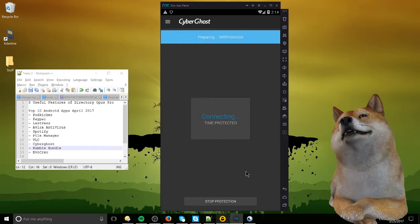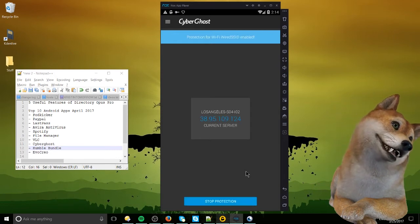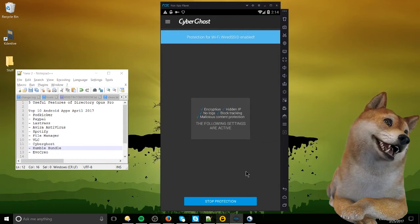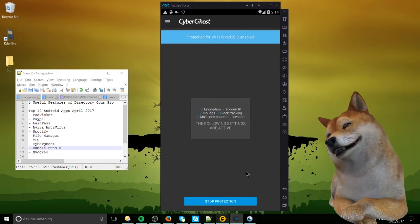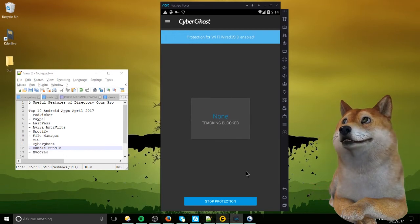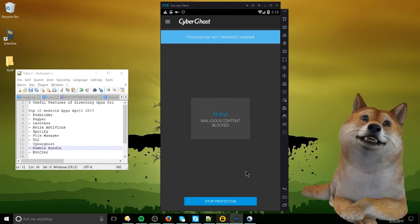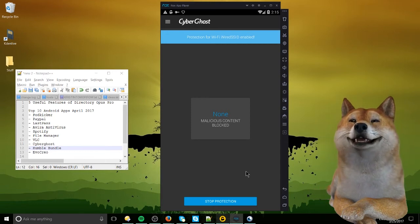So the idea with CyberGhost is that it's a VPN, virtual private network, where you put your computer behind another server while you're connecting to the internet. And in addition to basically hiding your IP and changing the web-facing location of your computer in the world, which is good for using services that require you to be in a certain region, if you use a VPN, you can fake being in that region.